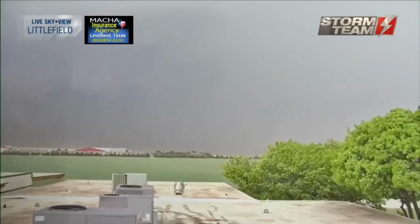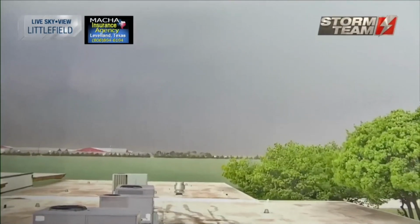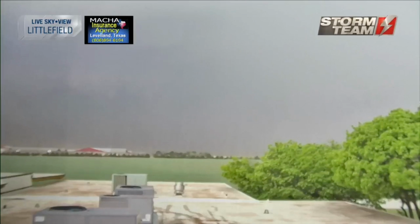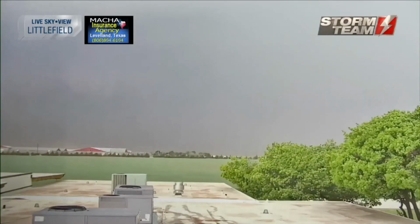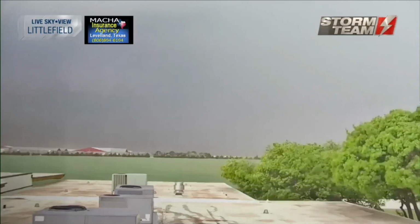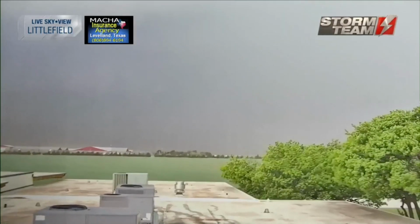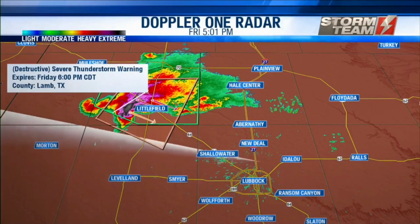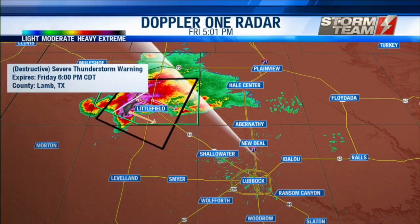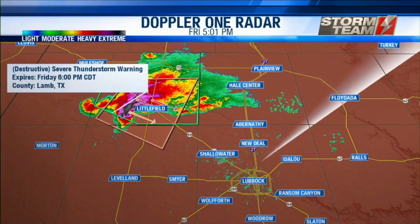And as it does, and this is what I'm trying to say now for the metropolitan Lubbock area, particularly the cities of Shallowater on the northwest side, New Deal on the west side of the metropolitan Lubbock area as well. From Shallowater, Abernathy, that area could be impacted. It's moving southeast, and this storm could impact only the northern half of the metro, say from 19th Street north. But at the same time, it continues to recycle, and it could recycle at any time.